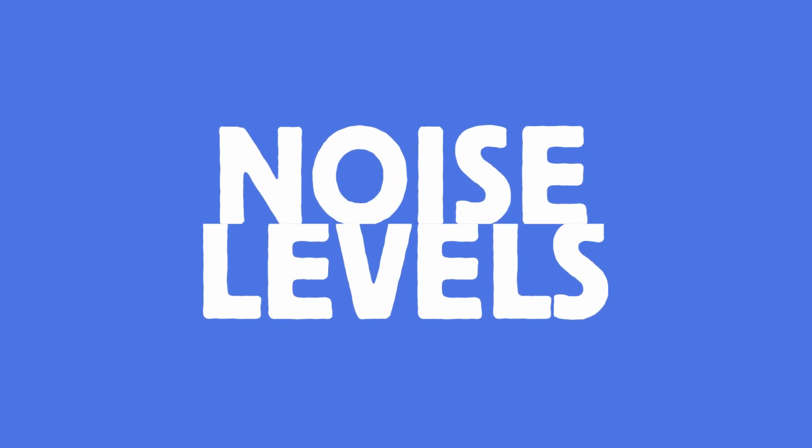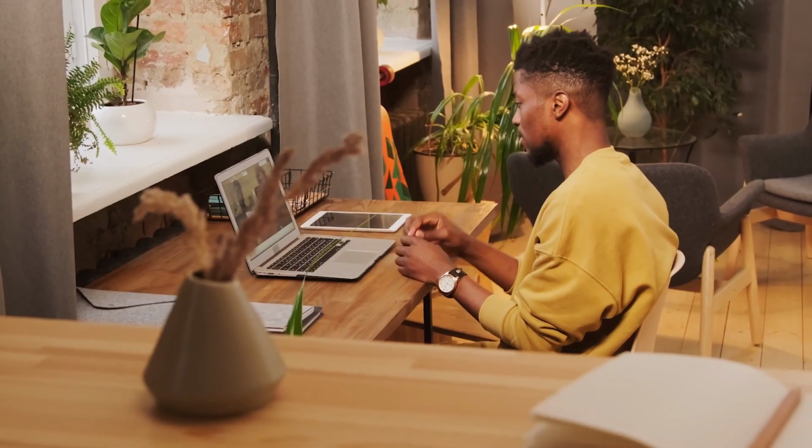Next, we have noise levels. This is a hard one because you can't just check it from one visit to the apartment. But if you're a light sleeper like me or someone who works from home and likes the quiet, it's important to check. So you want to go to the apartment or at least to where the apartment is and check the noise levels in the morning, evening, and nighttime.